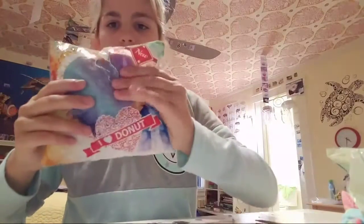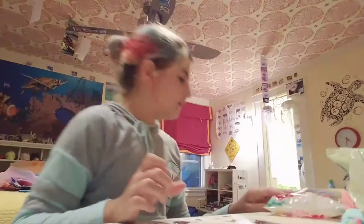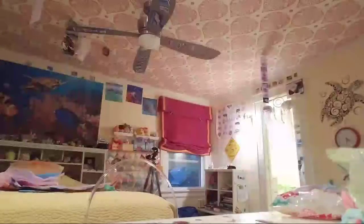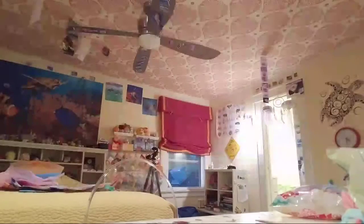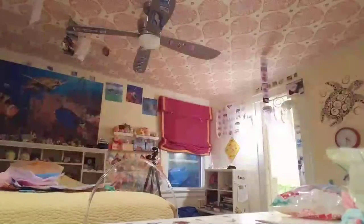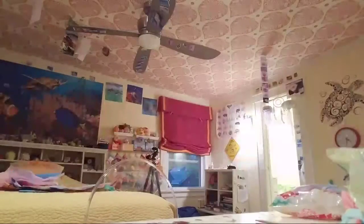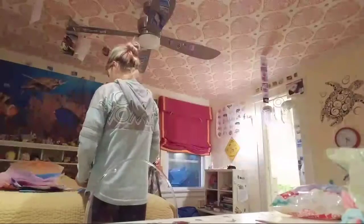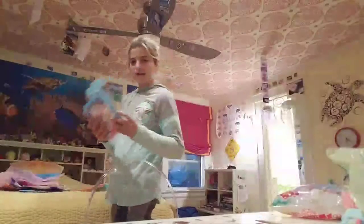So this is going to stay on the wall because I really like it on the wall. Let's see. I lost my Hello Kitty donut squishy, my other one, so I'm going to go try to find that. Guys, I can't find it. This is making me sad. But I guess next squishy. I have so many squishy packagings, guys.